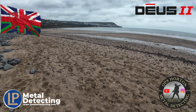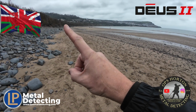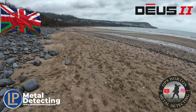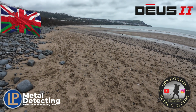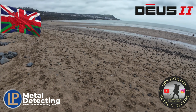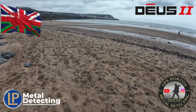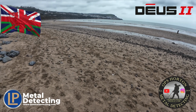It looks like that gets touristy, but just up here there is a campsite. So there is various different steps leading down onto the beach. So hopefully we will find something other than copper, which is what I found mainly on the last time. Enjoy. See you at the first hole.